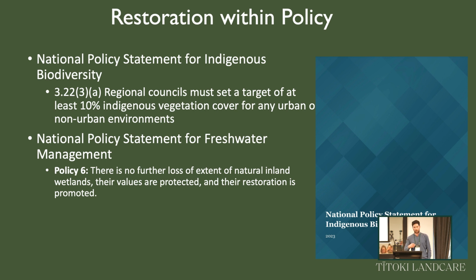So it's been recognised for a while that we need to do some restoration work. These are just a couple of recent policy statements that have also recognised the fact, the main one there being the National Policy Statement for Indigenous Biodiversity that was recently released, which has the requirement in there for regional councils to set targets for territorial authorities of a minimum of 10% Indigenous cover.